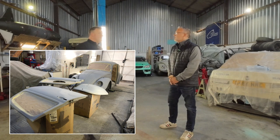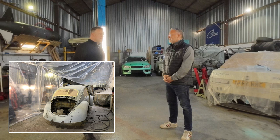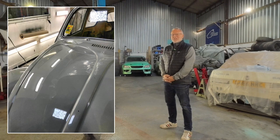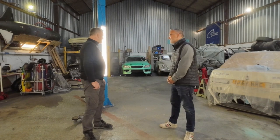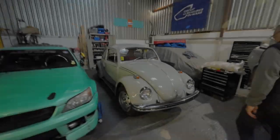It was resprayed in here as well, wasn't it? So our friend Barry did most of the paintwork and preparation, and it's in its original colour, which is chinchilla grey. Chinchilla grey, which is 70F is the code, and it's a 1968 car. 1968, excellent. Okay, well, let's go and have a look.